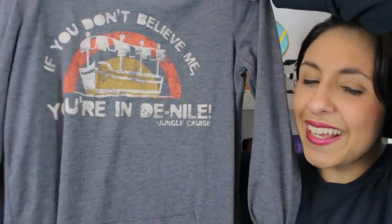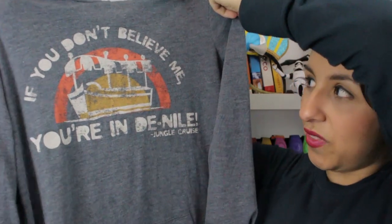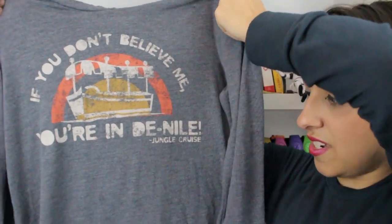It is my Jungle Cruise hoodie. I guess you can call it a hoodie. I mean, it has a hood, but it's pretty thin. It says, "If you don't believe me, you're in denial, Jungle Cruise." It is so soft. This might be the softest, comfiest thing I've ever bought at Disney. It's unbelievable. That's what got me to buy it. I saw it and I went, oh, Jungle Cruise.